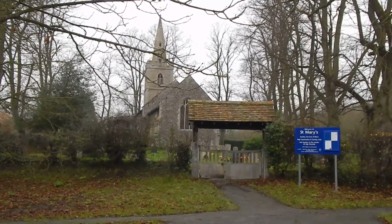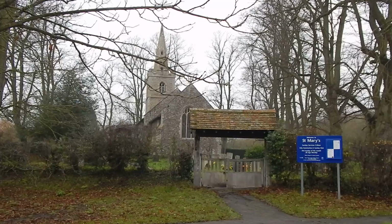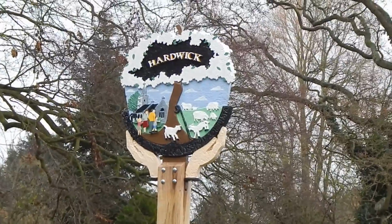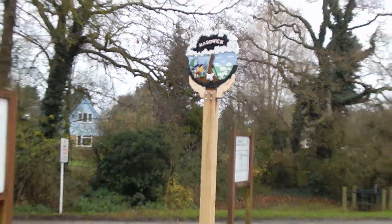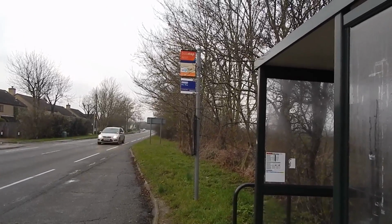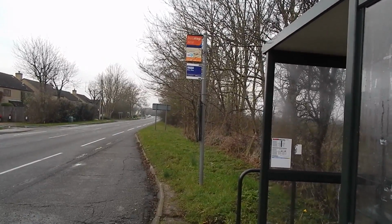Walking to the bus stop, which is at least another mile from where Harcamlow Way crosses this road, here's the view of St Mary's Church, Hardwick. And there's a very pretty village sign for Hardwick. Now at the bus stop and the end of today's walk along Harcamlow Way.